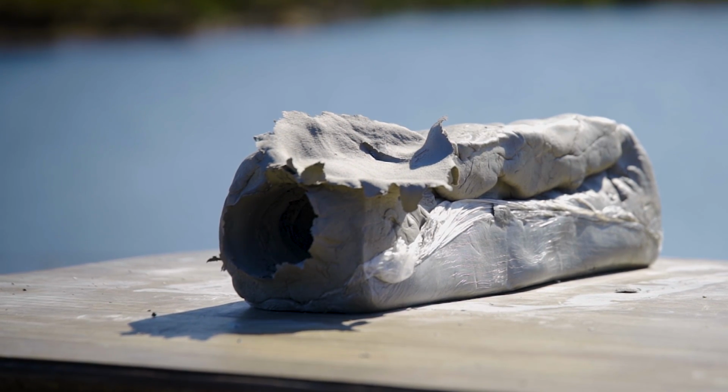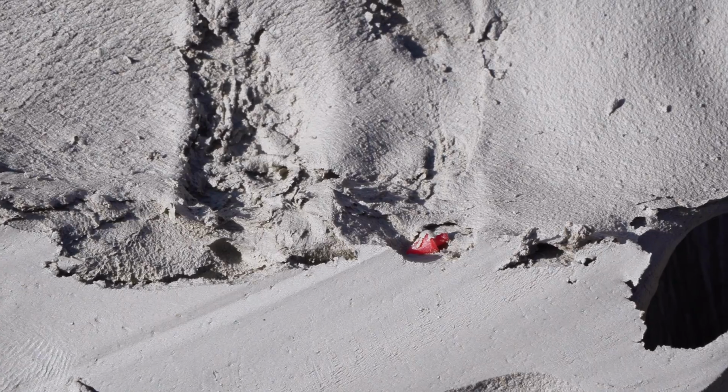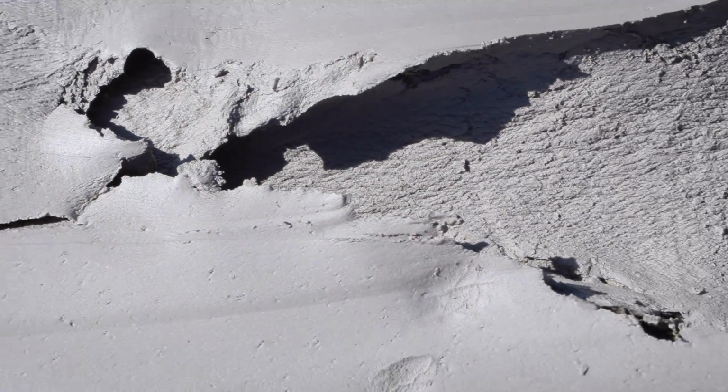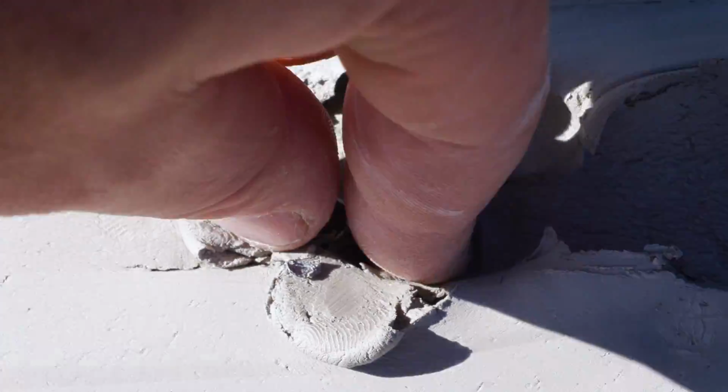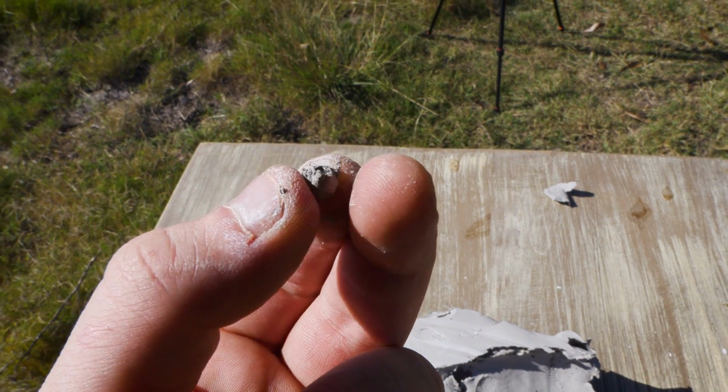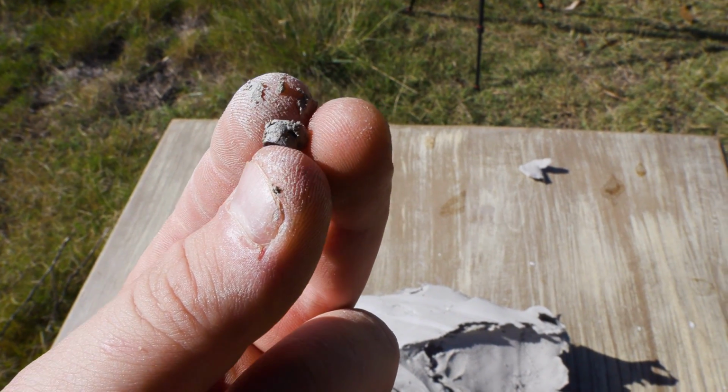So let's zoom in here. There's the tip of the Polymag, and the pellet, I believe, is lodged right over there. Yep, there it is. And you can see it has opened up nicely there.